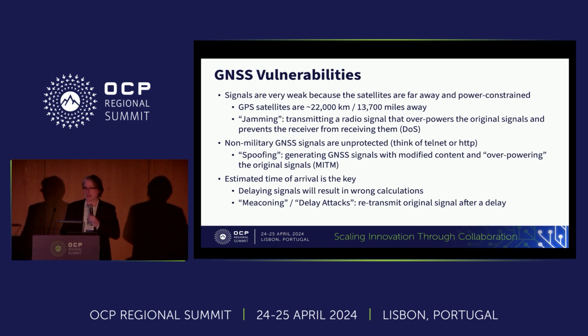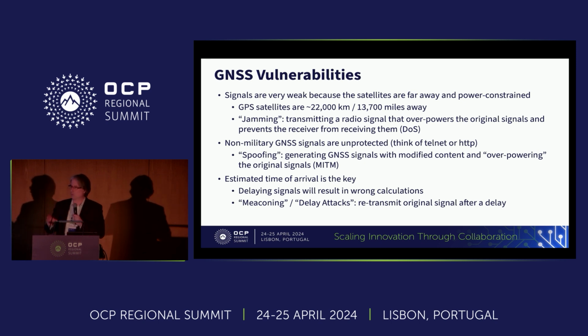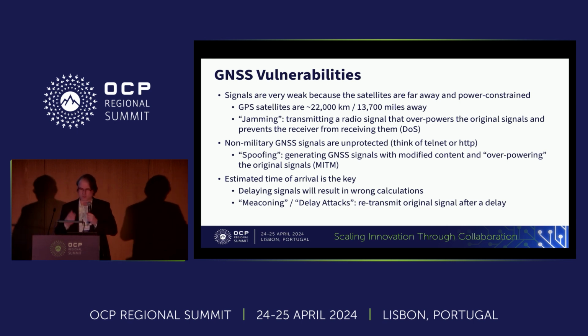What you can also do is delay a signal. In case you don't want to manipulate it, but you still want to attack a GNSS-based application, you could receive those original signals with your own receiver, record them, and play them back after a short while. You retransmit them with a short pause in between, and that will mess up the timing of the target. Since the signals are, as I said earlier, not super strong, you don't need a big transmitter. You don't need a truck or anything to target a specific antenna somewhere.